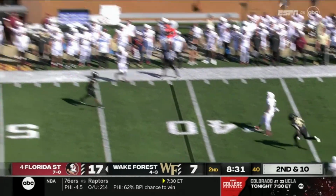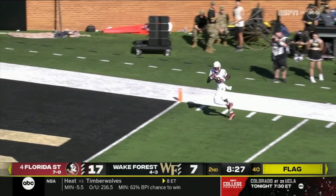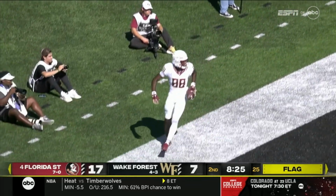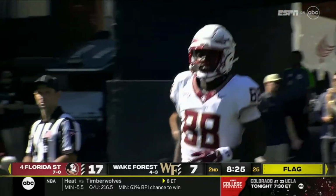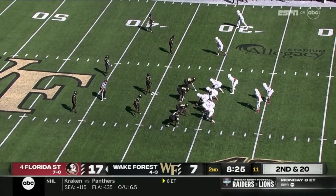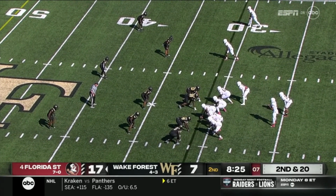Roll out for Travis. A flag down. He'll heave one down the sideline. Jump ball. But it comes back. Offense number 70. 10-yard penalty. Repeat second down. Florida State offense in a little bit of a hole. So from the end zone to second down and 20.